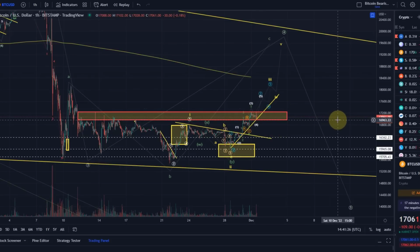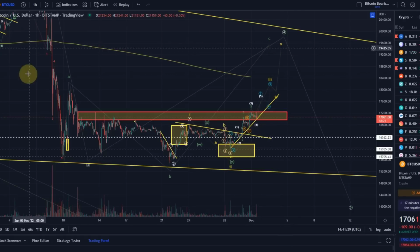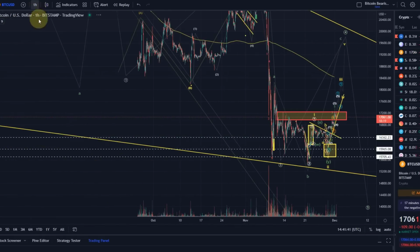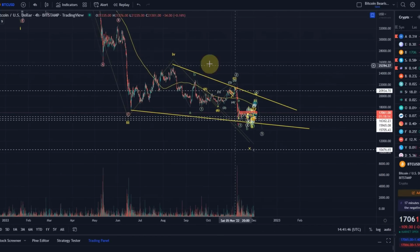This box is sitting between 19,950 and 17,260. A move above that can quite quickly, I believe, take us into the region around 18 to 19K. I see overall the Bitcoin chart as a chart which will produce one more low.